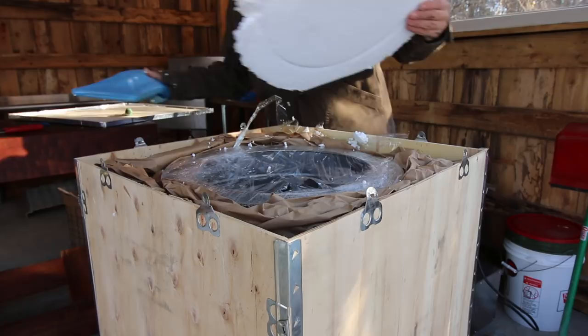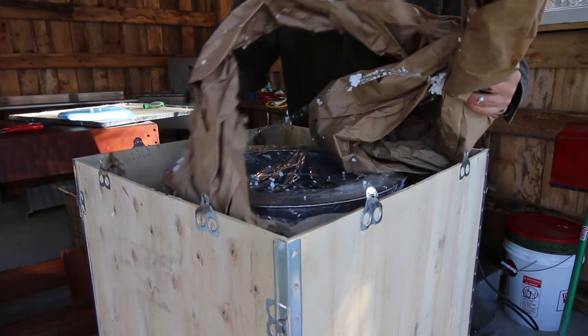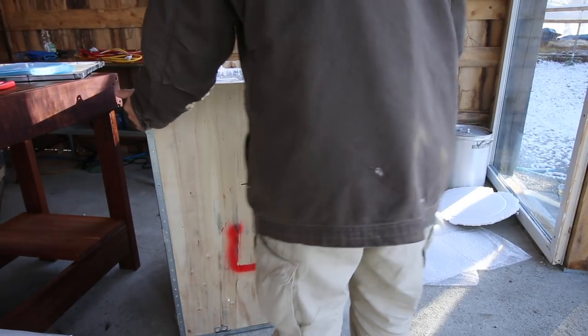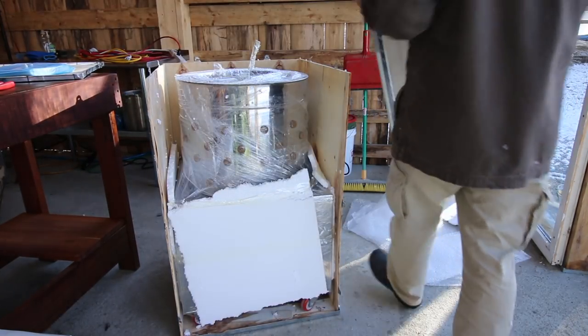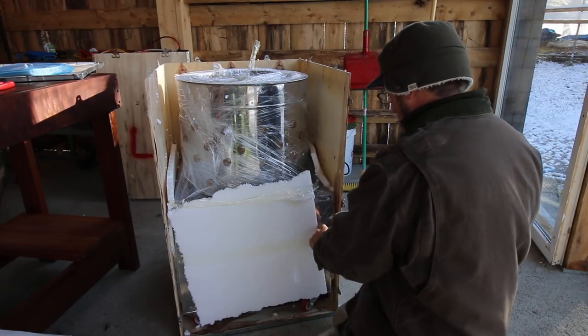Favorite bags. This brown paper makes an awesome fire starter. All right, let's get this out of the crate.